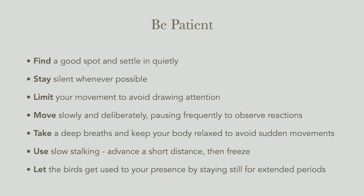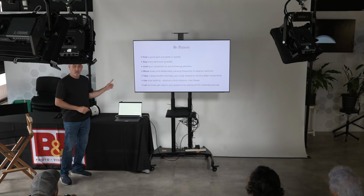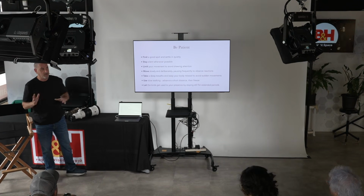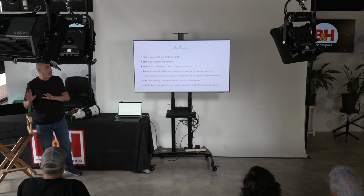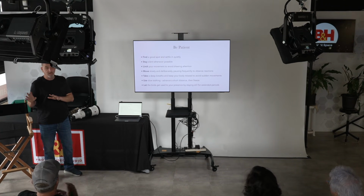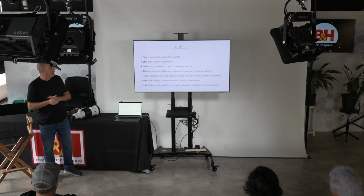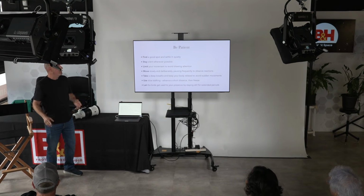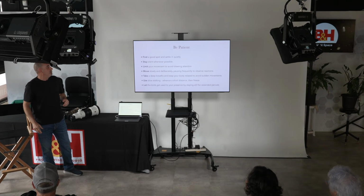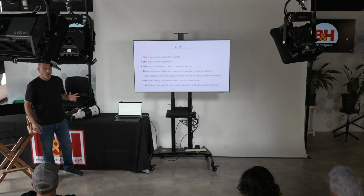we were quiet and silent and patient. Stay silent whenever possible. That's one of the hardest things when leading trips, because I have to answer questions, and I try to be as informative as possible beforehand. But if I need to whisper a little bit here and there, or announce, oh, those avocets are about to make, get ready, I try to say it as quietly as possible. But the quieter you can be, the better.